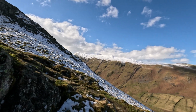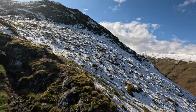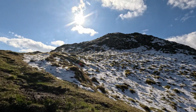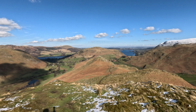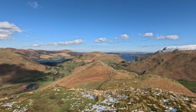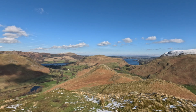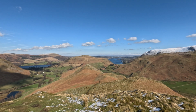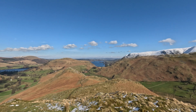As you can see, we've entered the snow layer now, the snow barrier. Looking back over the way we've come, in the distance on the horizon you can just about make out Hallin Fell, and then to the left and right of Hallin Fell you've got views of Ullswater, and in the far distance, I don't know if you can make that out, but that's the town of Penrith.